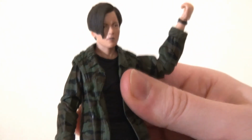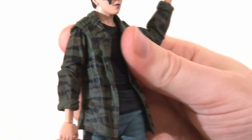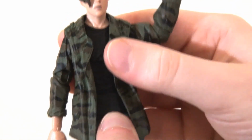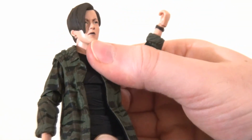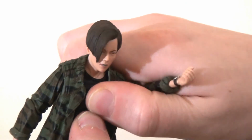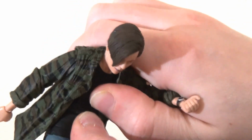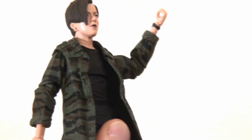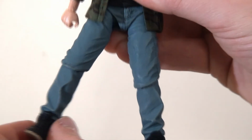Now, for his torso, he has a swivel at the waist, but he also has an ab crunch in the chest there as well. And this is a little bit stiff. It takes a little bit of work, to be honest, and it almost feels a little bit redundant. You can eventually get it into position where he can lean over quite a fair bit, but it doesn't look very good, especially with the jacket. It just looks a bit silly. So in hindsight, I probably wouldn't have opted for this and would have just got rid of that big strange gap in his chest.